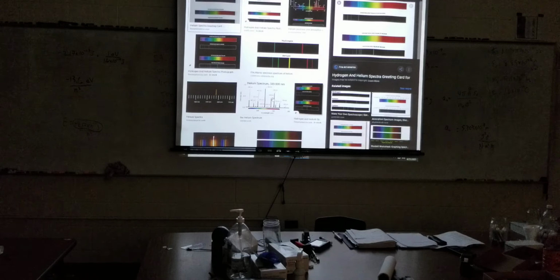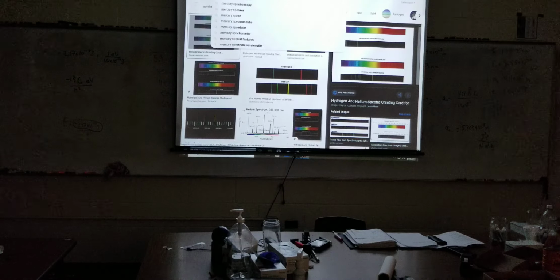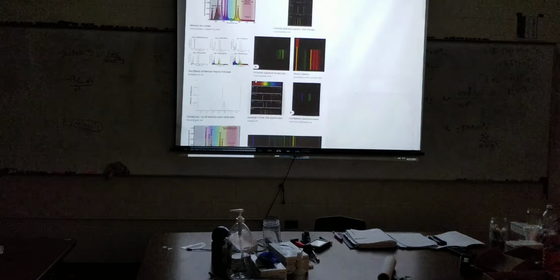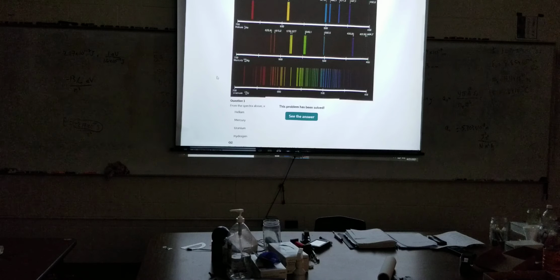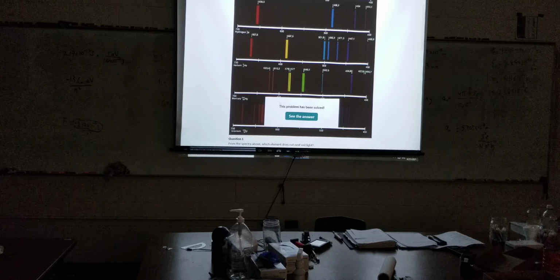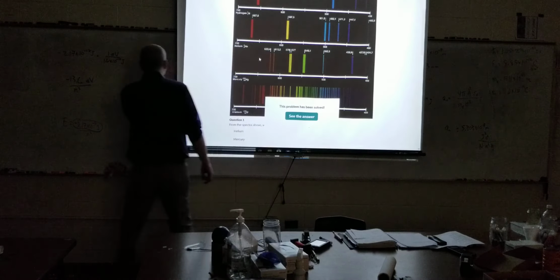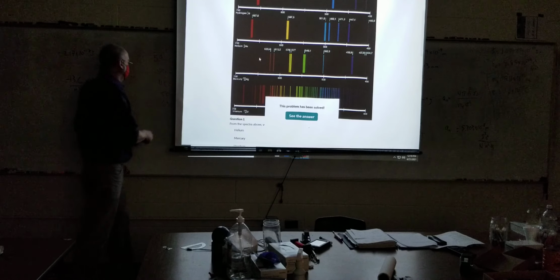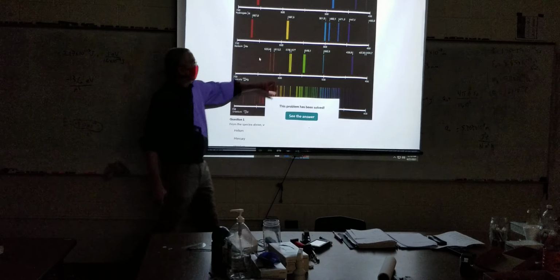Then there was mercury. Assuming these will be hydrogen, helium, mercury, there we go. So helium is right here where my cursor is, and they actually have numbers here too. So we saw, underneath there, 550 nanometers for the green, and officially it's 546.